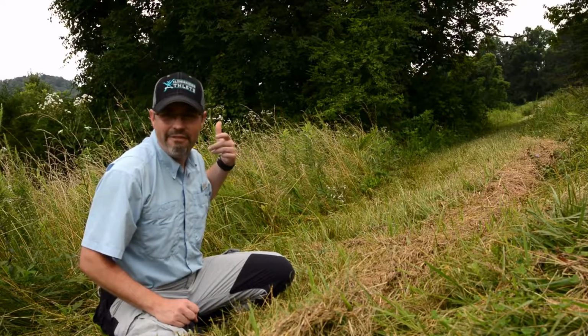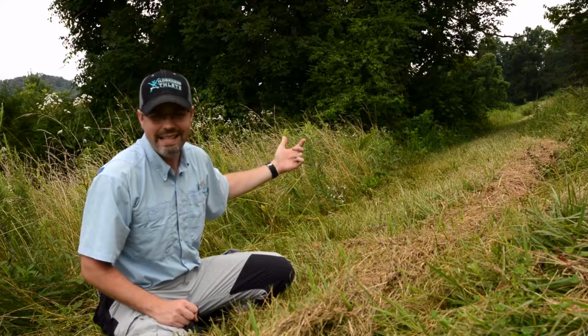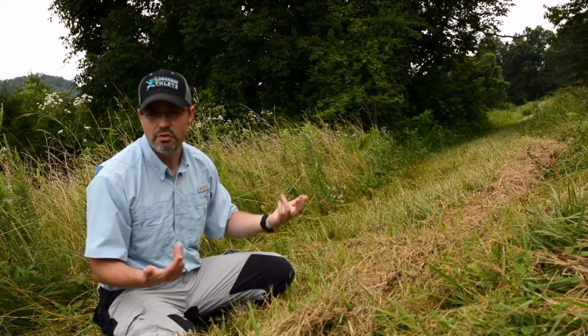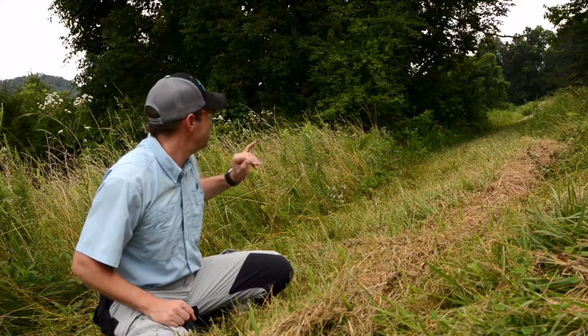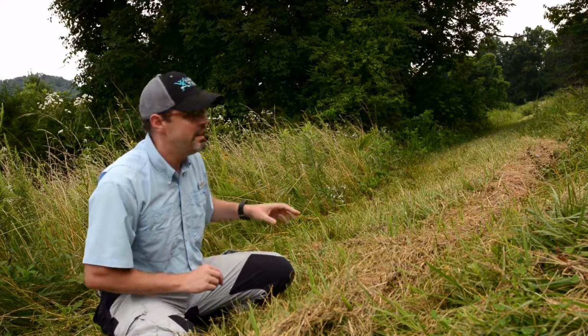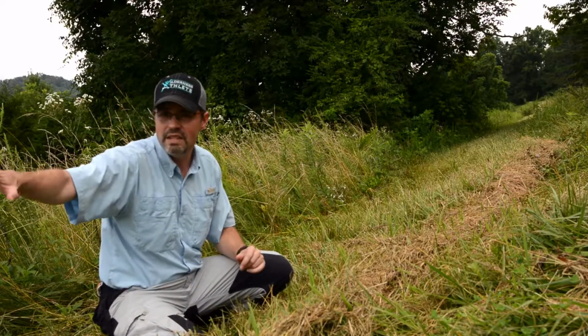And one, I find the deer use these as travel corridors all the time. I didn't expect that because I thought they would just cross through the fields the way they always have. But when I mow these trails off through the fields, these deer will follow these. Secondly, the turkeys use the edges of these roads the same way that they use the edges of these fields here.